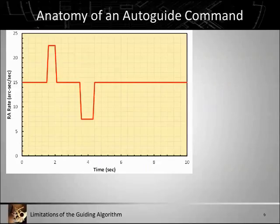Now, here is a plot, or a kind of a notional plot of the right ascension rate, the angular rate of the right ascension axis about the right ascension axis. Obviously, the right ascension axis is continuing to rotate to compensate for the rotation of the Earth. And the sidereal rate, the tracking rate, if you will, is a sidereal rate of 15 arc seconds per second.